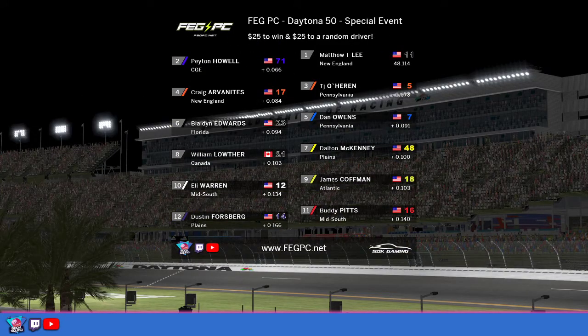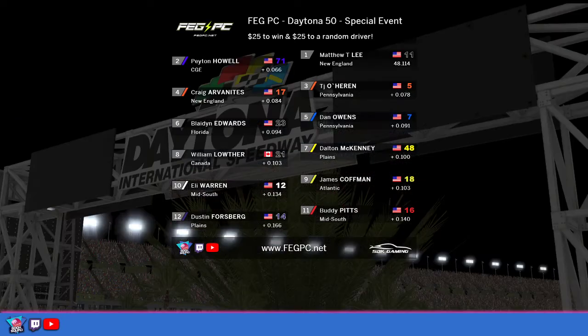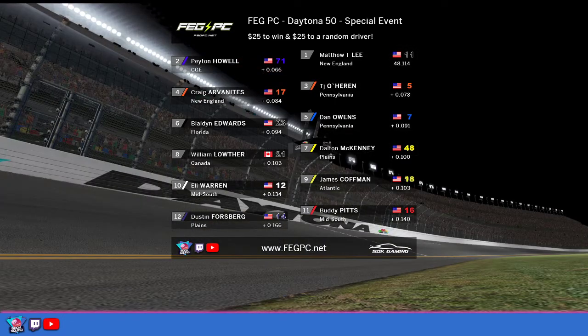On pole, we've got Matthew Lee from New England. Peyton Howell is going to bring home our first row tonight. We've got Mr. O'Haron starting in third, followed by Craig Arvantes. We've got Dan Owens in fifth, then Blaine Edwards. Dalton McKinney starting seventh, followed by William Lothar, James Kaufman, Eli Warren, Buddy Pitts, Dustin Forsberg starting tonight.